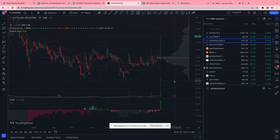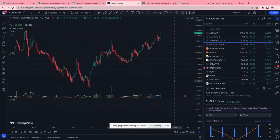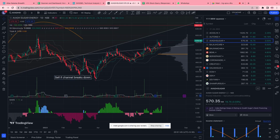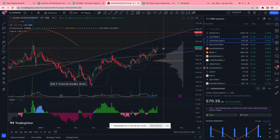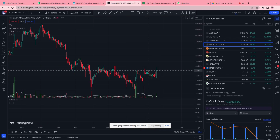Awadh Sugar also gave an entry, but again this is an entry which I would not have taken, because it's already far away from the start of the momentum. For a good entry, I always look for a base, and the stock should be just coming out of the base. Probably you can still say that it's coming out of the base, but again, you have a lot of different stocks which are probably better than this.